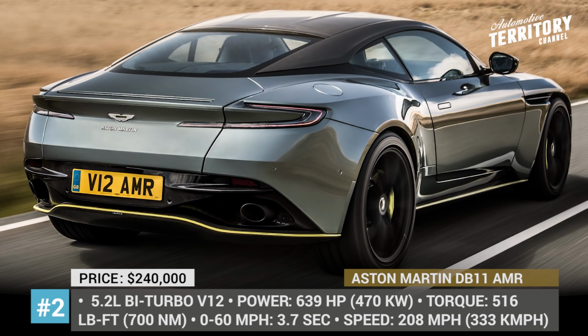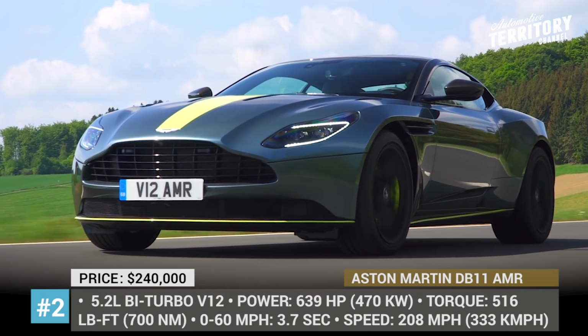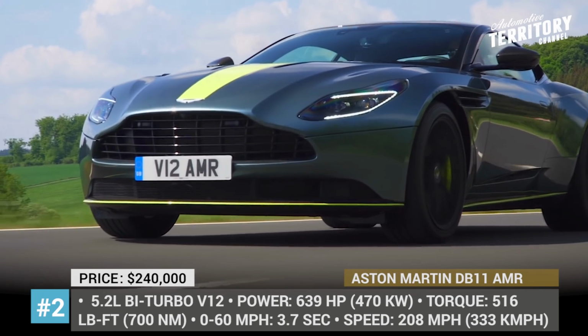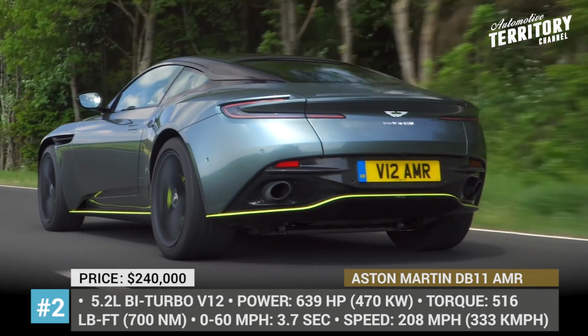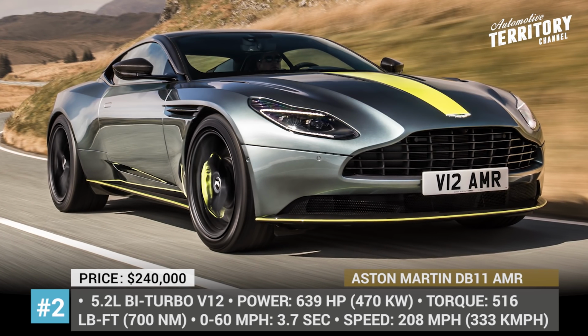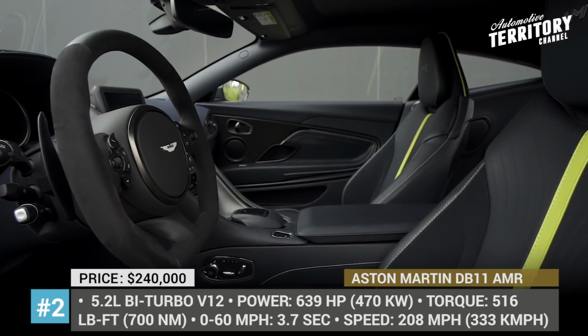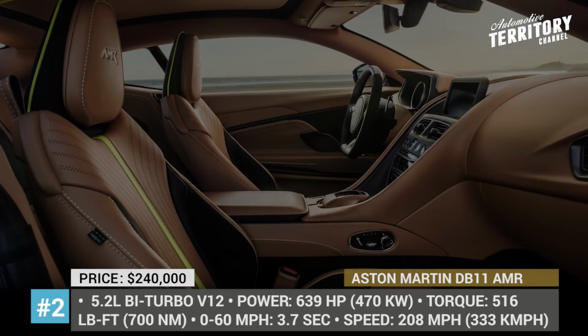The most significant changes are taking place under the hood. The self-engineered 5.2-liter bi-turbo V12 is mated to an 8-speed automatic transmission with new calibration options and makes 639 horsepower and 516 pound-feet of torque. The DB11 AMR gets to 60 in 3.7 seconds, and its top speed now reaches 208 miles per hour.